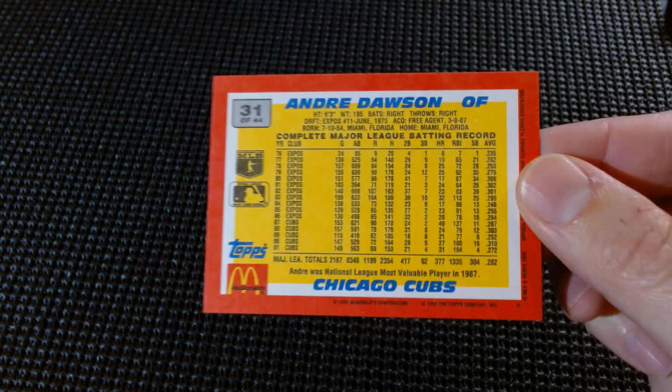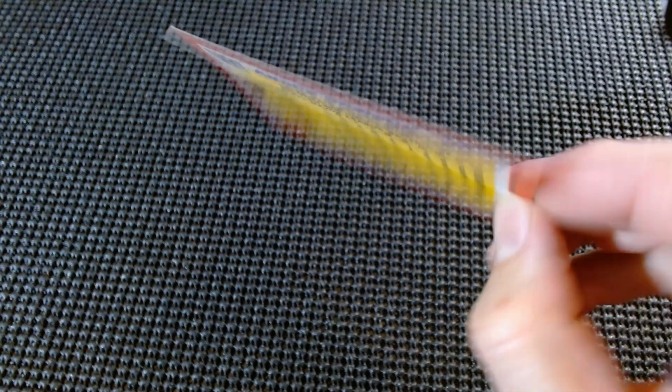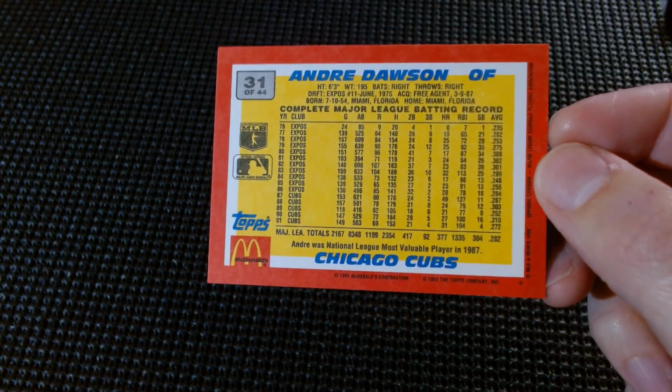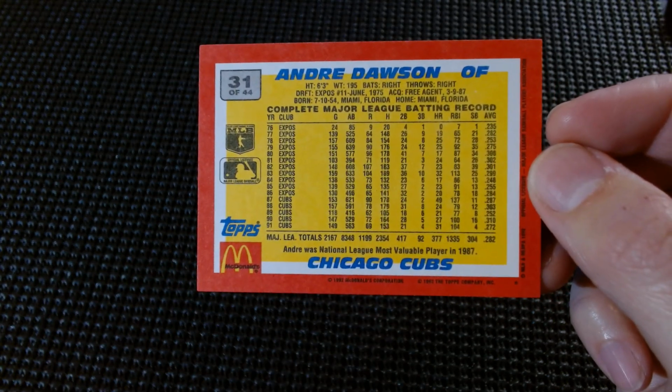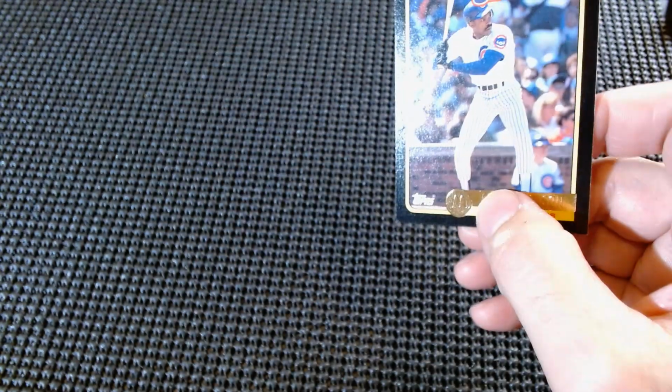I dig the back. It doesn't match the front as much. The front is a little more modern for the 90s. This has a little more old school oddball look to it. But I dig that it's got the McDonald's logo there, and that's from Topps. So that's Andre Dawson, and that's a 1992 card. I'll leave that out for a second.